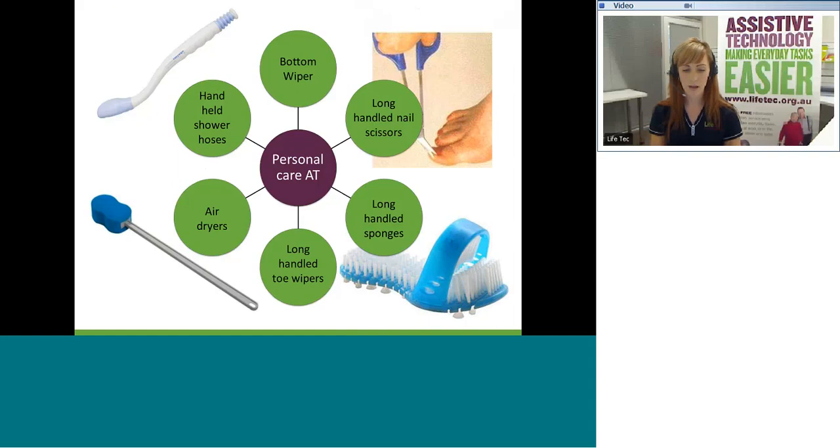Our personal care AT, just a few little ideas here. So we have a bottom wiper, which is pictured in the top left. So that's where toilet paper is wrapped around the end of the wiper and is used between the legs rather than twisting around to the back. Long-handled nail scissors, long-handled sponges. So you'll see the long-handled sponge on the right.